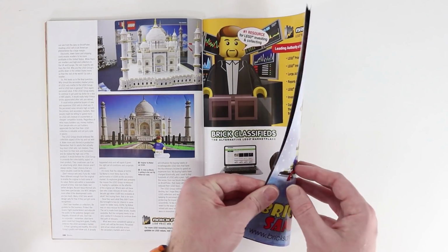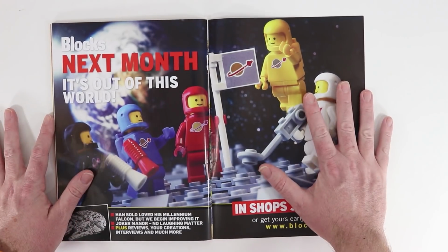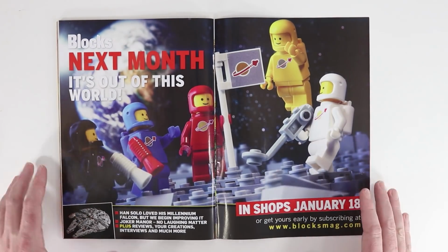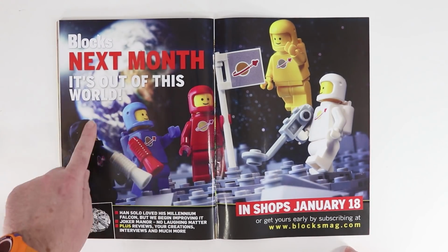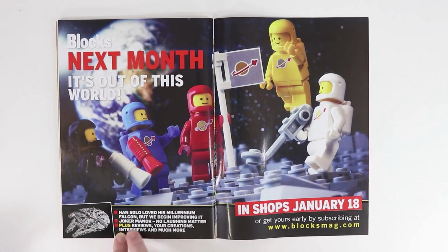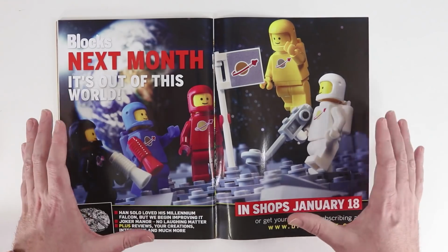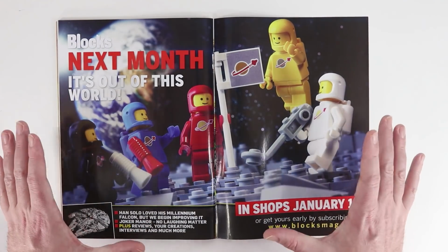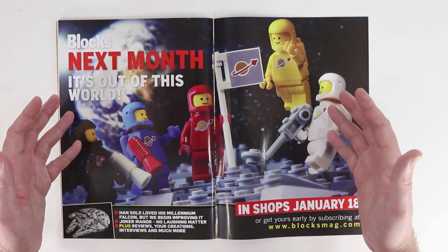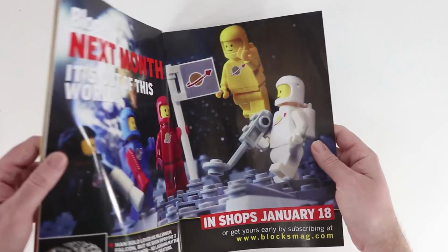And then the last thing I want to show you here is this inside back cover. I'm so excited! Blocks next month, it's out of this world. Han Solo loved the Millennium Falcon, but we're beginning to improve it. Joker Manor, No Laughing Matter, plus reviews, your creations, your music, and much more. So I think that one of the main themes of next month must be space. That is one of my favorite themes, and I'm really excited about next month in Blocks magazine.